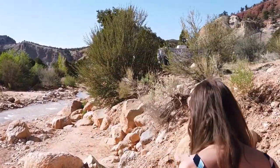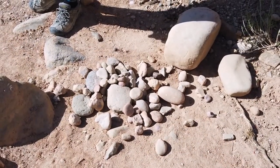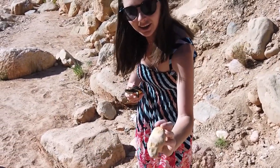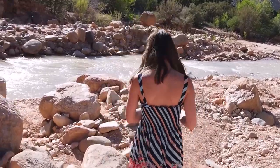Very, very nice. It looks like somebody was collecting some river rocks. Right? This one's cool. It was like an orange creamsicle. It does look pretty cool, doesn't it? It does.